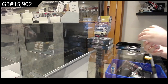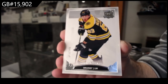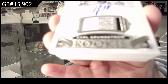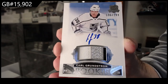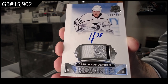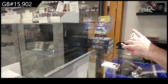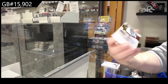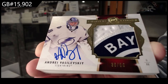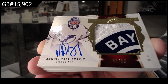That's funny. We've got a 249 for Boston, Brad Marchand. We've got a 249 Grundstrom for the LA Kings, Carl Grundstrom, 249. Nice three color. That's a good one. Number to 50, Limited Logos. Vasilevsky for Tampa. Limited Logos patch auto of Vasilevsky.